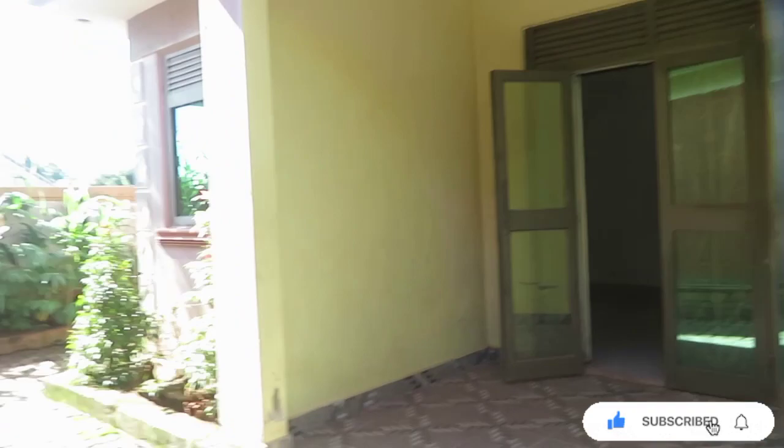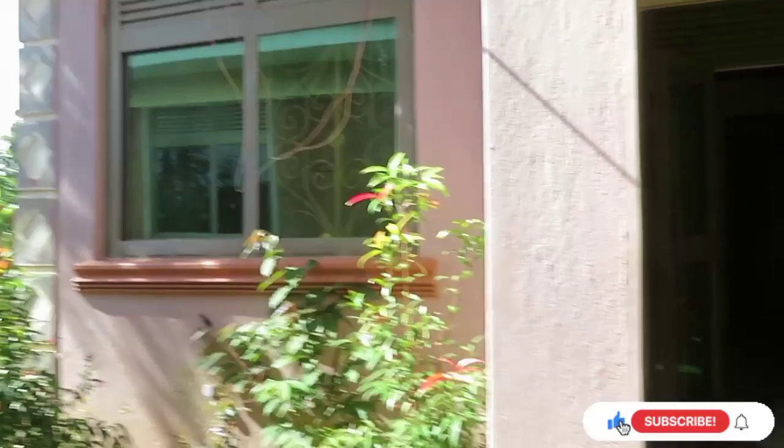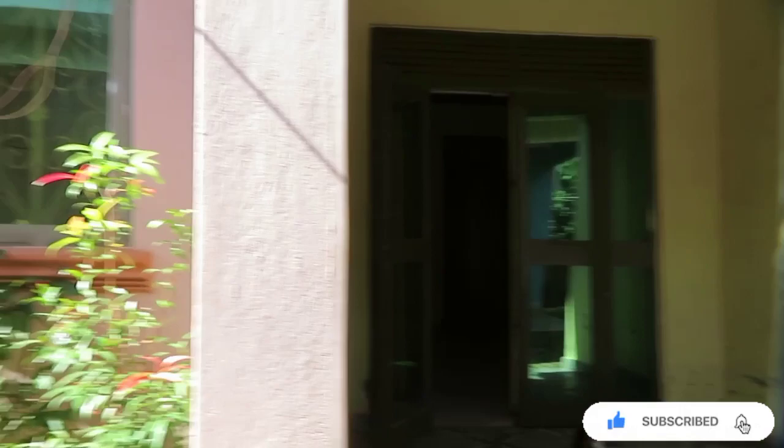Just bear with me and work together on this with me, all right? And I'll tell you how much it would cost you to roof this particular house, because you see this place, it's actually big. It's a good house, it looks good, everything is done. Now, at the end of the day, it's really up to what you want.